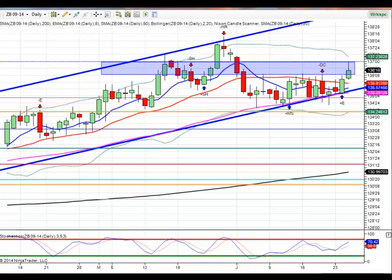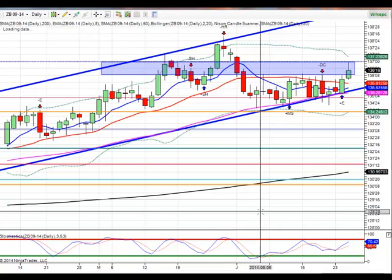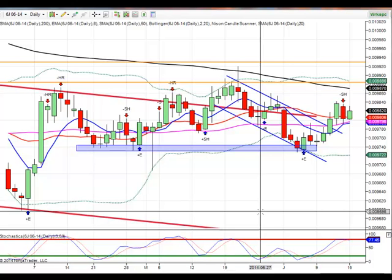If it closes through there moderately, then you're looking at 138 and 139 on the upside, but I'm thinking 137 might be it, and then the markets continue higher. We'll see if that's the case or not. Kind of weird that they're going in the same direction at the same time.